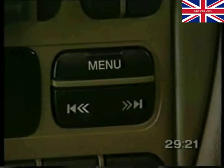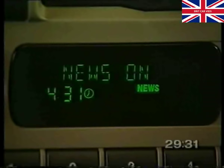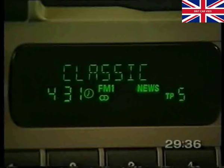To program news bulletins, press Menu until you see News Off or News On, then press Seek Tune to make your choice. News bulletin volume can be set at a higher level than usual radio play.